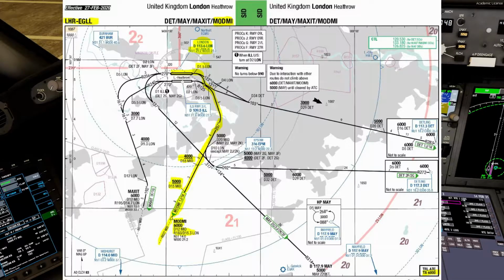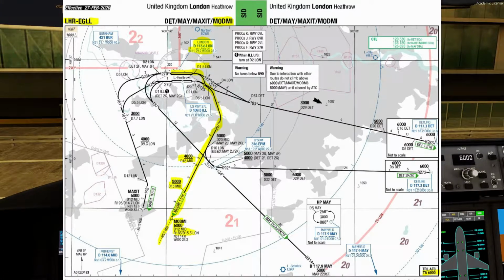Paris Charles de Gaulle. And in case of radio communications failure, we'll be squawking 7600, by the way. If we have an engine failure or any kind of emergency of that nature, 7700. But in case of a radio communications failure, 7600, we'll be climbing as published with the last cleared altitude, which is 6000 feet for me.